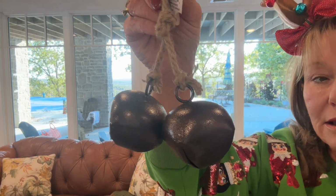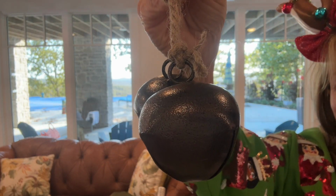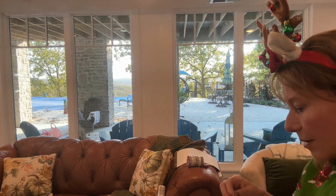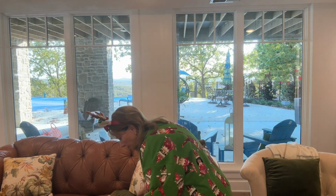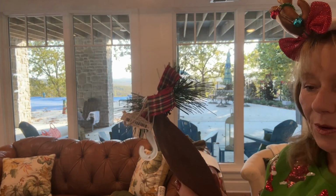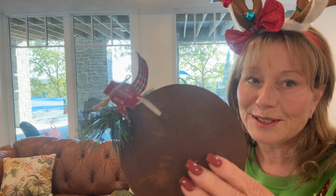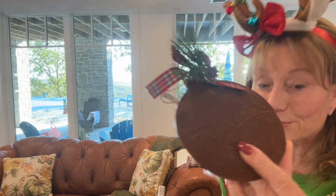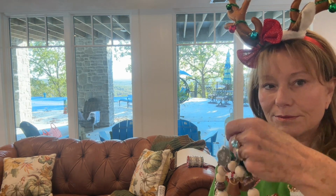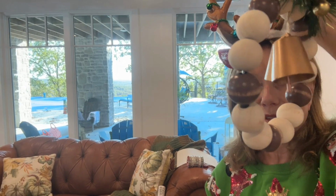I know these look a lot like the last ones I showed you, but they don't have the greenery on them. They're a shinier finish, a little bit hammered, and a bigger bell, but probably the same color. I only found three of these, and if you can't read it, it does say Merry Christmas, Peace and Joy, and it just feels and looks like a rusted piece of metal. I just really was drawn to it. This one caught me because of the bells. I really don't love the beads, but I loved the bells.